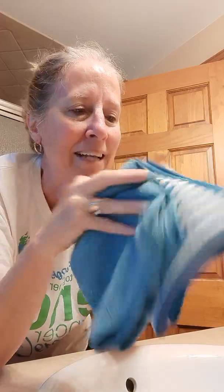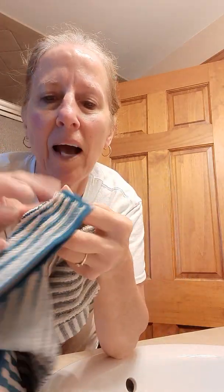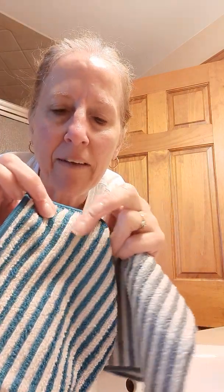I got some of the new ones in, so I love the originals, yet look at the stripes. And if you could feel them, I love the new striped body cloths. They have a little bit of a texture to them because they are striped, and they just feel wonderful. So body and face. They come in graphite, I think there's a purple, and then the teal.